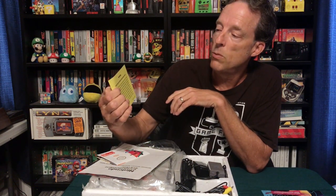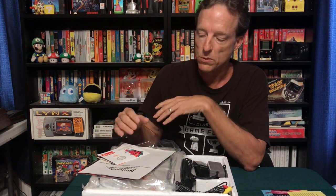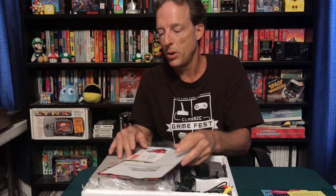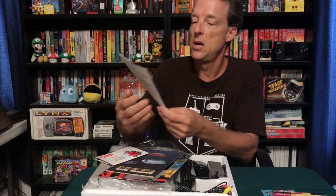Warning, do not use with front or rear projection TV. If you're old like I am, you remember the front and rear projection TVs. Big, huge behemoths, big screen, but ugly, fuzzy visuals. Still, people thought they were pretty cool back then, but it says not to use it with those types of TVs. You've got the warranty registration information.